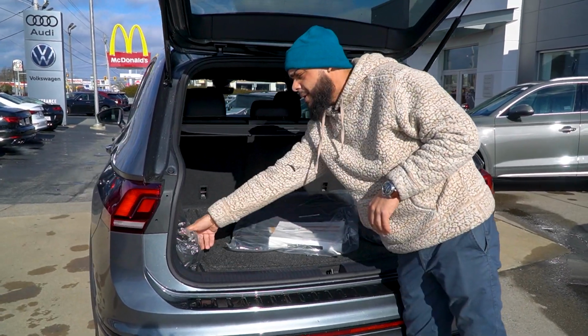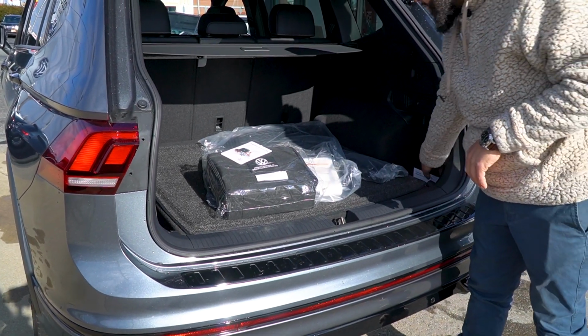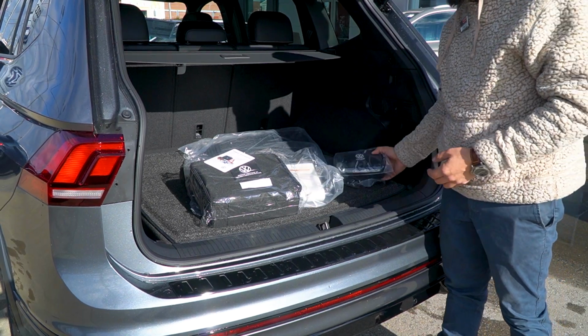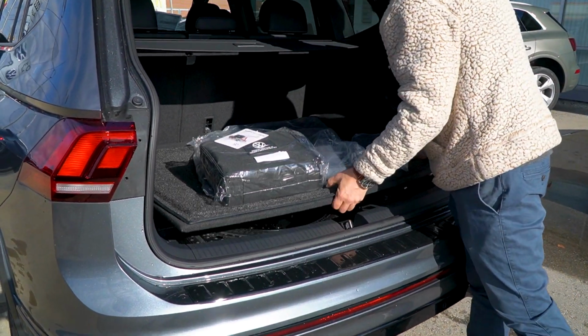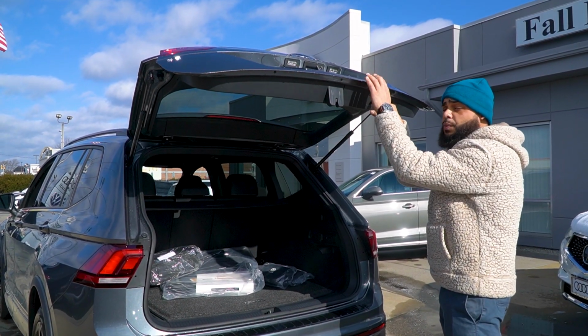But you notice some of the equipment didn't change. It looks like they included a roadside assist kit in this one and a first aid kit. Other than the other Tiguan, this is the only difference; you still get a full jack spare and all the equipment in here. Yep. This one doesn't have a power tailgate. I just want to point that out.